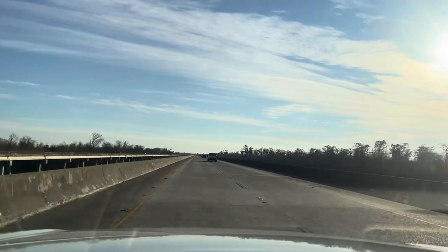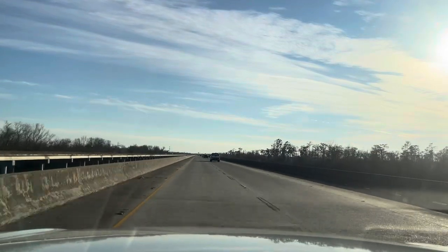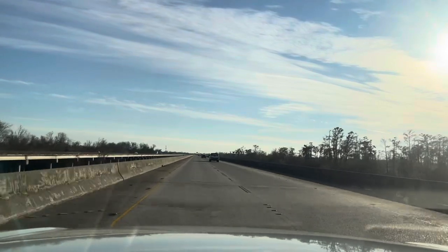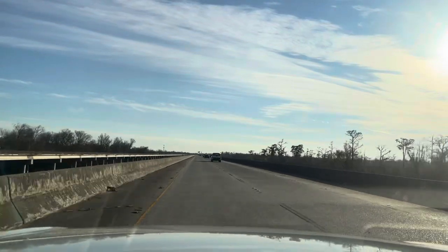I'm only about halfway across this one. But that one is probably my favorite of the three, even though it's actually, believe it or not, the shortest of the three, but still 18.2 miles long. That's still crazy. But yeah, if you love long bridges, Louisiana is the state for you.